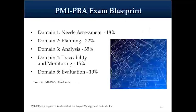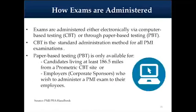So I talked about the role delineation study. One of the outputs that come from that is the idea of having a blueprint for the exam. So the number of test questions are basically given this level of emphasis on the exam, which is really important because you wouldn't want to go take a certification exam where we all know that BAs spend about 10% of their time doing evaluation, and see 75 questions on that particular domain. So this is the exam blueprint, and that's how the question distribution is rolled out on the certification.